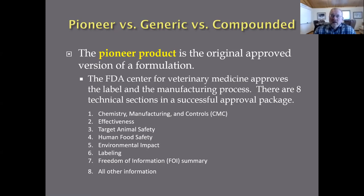So in 2003, we had Guidance for Industry 152 start up that brought out a microbial safety component, or the ability to assess how likely is it to pass a resistant organism through the food chain? There has to be an environmental impact statement filed and studies done if necessary. They have to approve the label. They have to prepare this freedom of information summary, which summarizes all this for the public. And then there's all the other information. So it's a years long process.